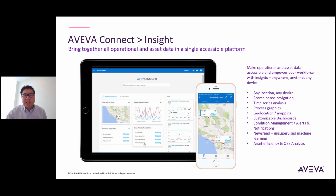Okay, just now we touched on Aviva Connect and Aviva Insight. Basically, with the cloud solution, you're able to access this data anywhere and from any device, right? Later we're going to talk about technology: how do you access your data anywhere? Because now we are not able to travel as well. So with Aviva Insight, you are able to log in through your mobile device or your tablet, and you get to see your operational data and your asset data at any time and anywhere as well.